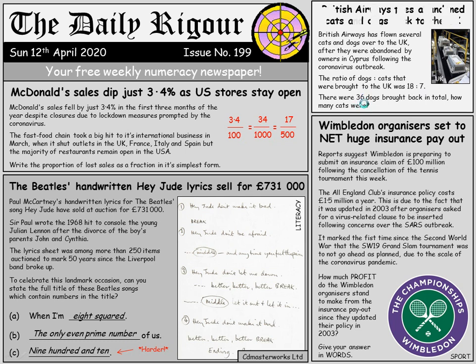Now we're told that 36 dogs were brought back in total, so how many cats were there? So for every 18 dogs there's 7 cats, so 36 is 2 lots of 18. So in order to get the number of cats we need to do 2 lots of 7, which is 14. There's a table form on the Rigour Maths website, but I think that one was straightforward enough to see based on the numbers.